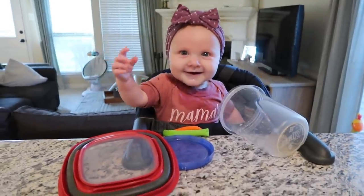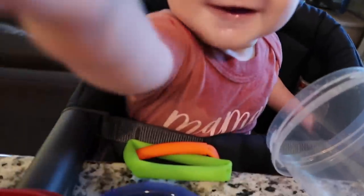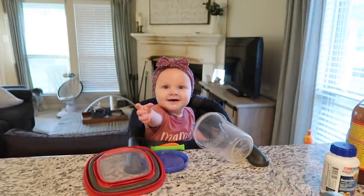Look at this beautiful baby. Her shirt says Mama's Girl. You can kind of see it. And my shirt says Mama, and we match.